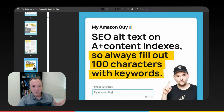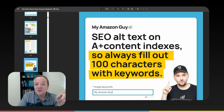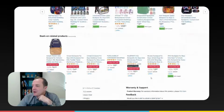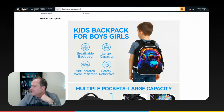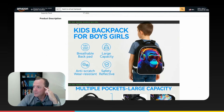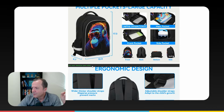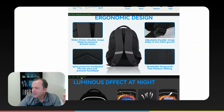When you're looking at things like your alt text, which I mentioned earlier. Oh, no, I did not mention alt text. Excuse me. I mentioned the backend search terms, but alt text is another good example. One place you can put your alt text is in your A+ content. Let's see if they're doing this here. So I have this alt text viewer. Looks like they did put in some Spanish. We recently put out a video about putting alt text in Spanish. So kudos to them. Backpack for boys. They're also putting in Spanish, kids backpack.